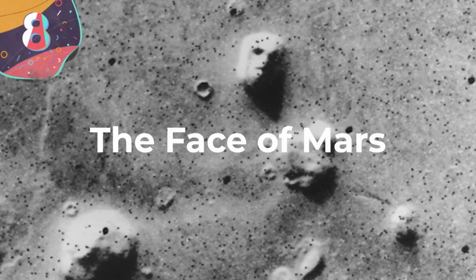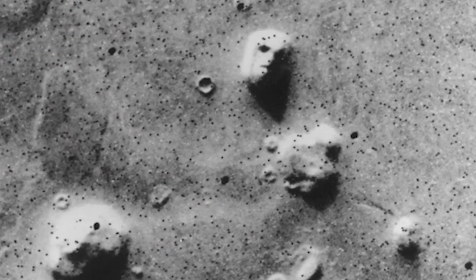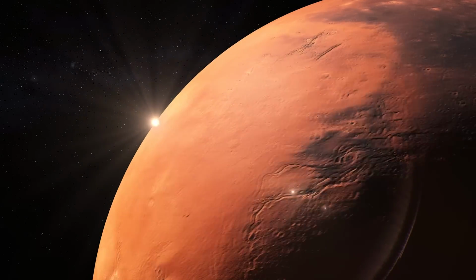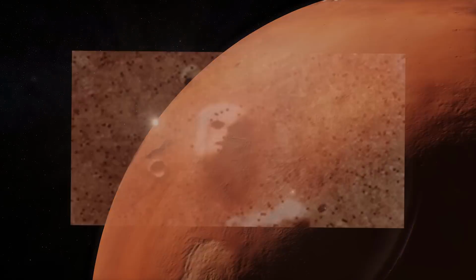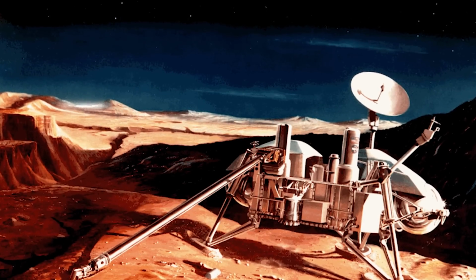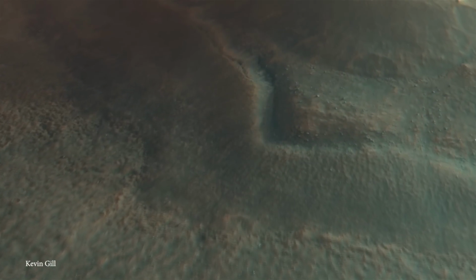Number 8. The Face of Mars. The face of Mars is one of the most iconic and enduring mysteries of our solar system. Its discovery, which happened in the late 1970s, captured the world's attention and ignited a wave of speculation and fascination. This formation, initially imaged by the Viking 1 spacecraft, is located in the Cydonia region of the Martian surface.